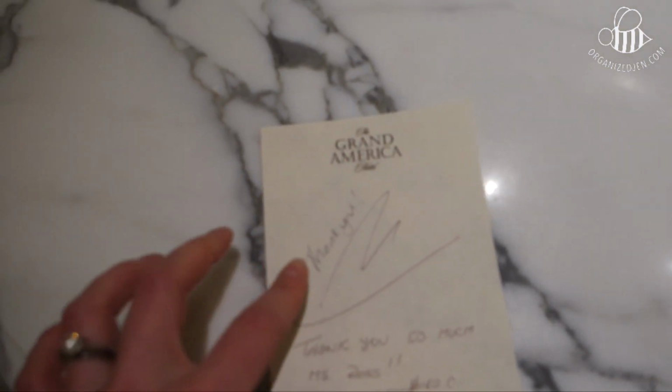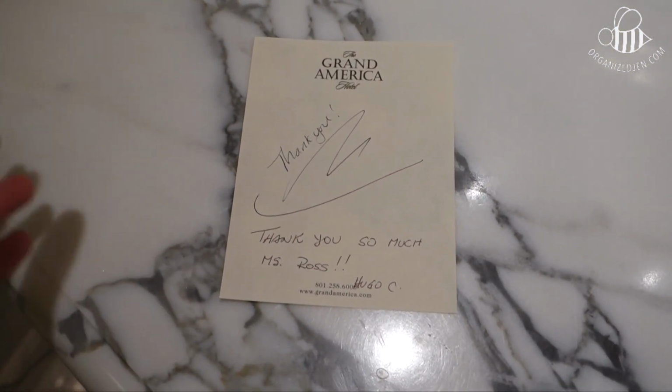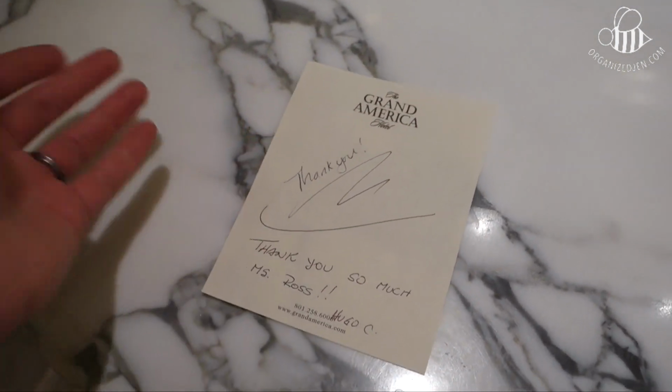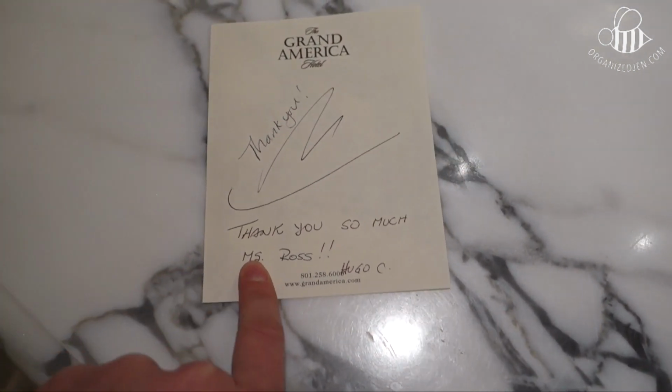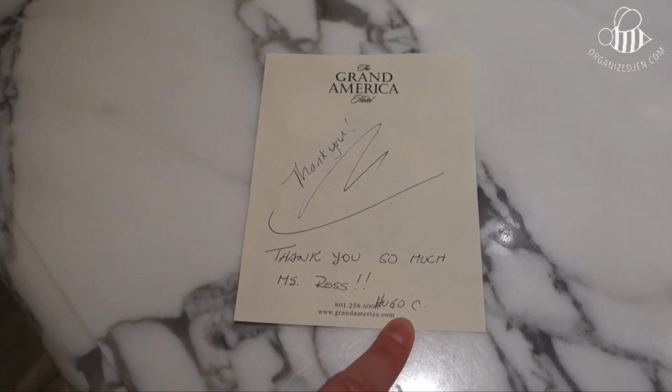I always leave a little thank you with some money for the housekeeping service when I leave a hotel for the day, or in the morning or whatever. And this one, he wrote me a note back. I just thought that was so nice. I really wanted to share it.